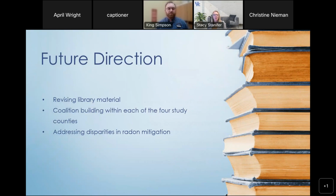So our next steps for this project include revising our library materials based on input from our citizen scientists and library loan program participants, and building coalitions within each of these 4 counties that will take on lung cancer prevention efforts in their county that will extend long after the funding for this project is over. We really underestimated the amount of public education about radon that would be needed, and our coalitions will help us design messaging and marketing about radon that will resonate within those communities. Included in these coalitions will be efforts to address disparities in radon mitigation, making clean indoor air available for every Kentuckian.